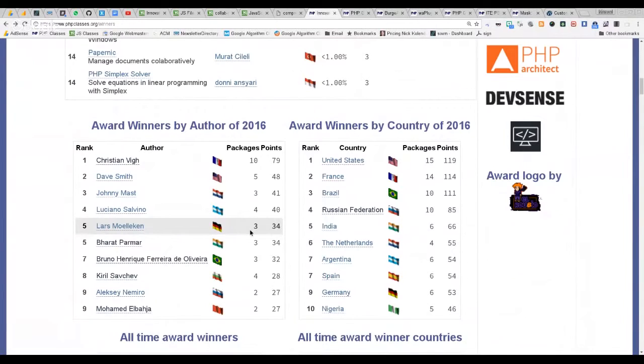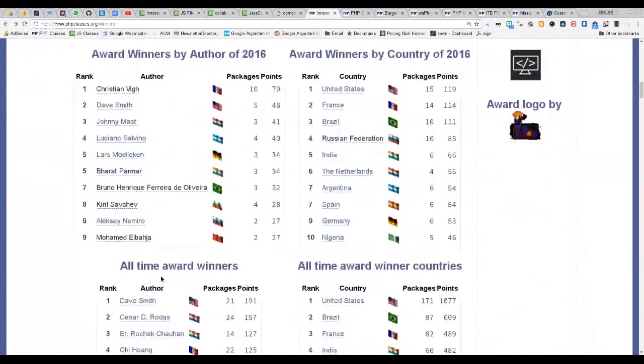But still, we have to mention the other places in the ranking. After Dave Smith from the United States, there's Johnny Mast from the Netherlands with 3 packages and 41 points, Luciano Salvino from Argentina with 4 packages and 40 points, Lars Morgan from Germany with 3 packages and 34 points, tied with Bharat Parmar from India. Then in 7th place is Bruno Ferreira Oliveira with 3 packages and 32 points, followed by Kirill Savchev from Bulgaria with 4 packages and 28 points. Finally, Alexei Nemiro is tied with Mohamed Al-Baha, I'm not sure if that's the way to pronounce his name, from Morocco with 2 packages and 27 points. That is for winners as individuals.